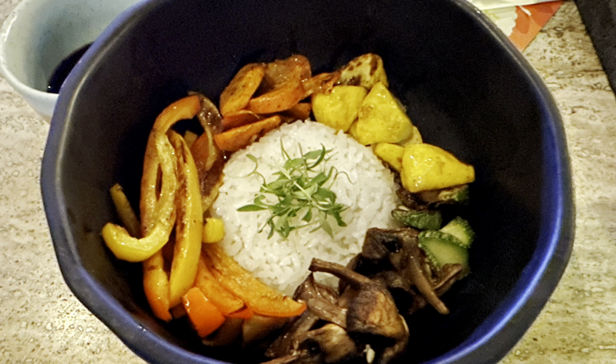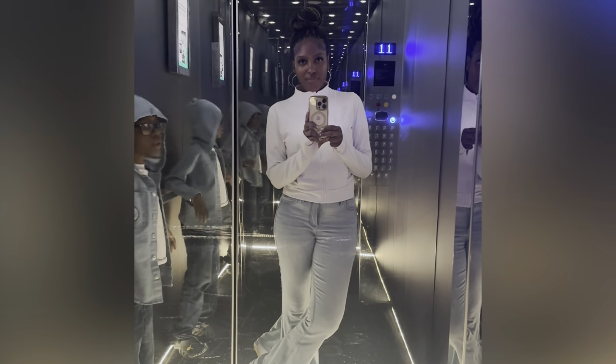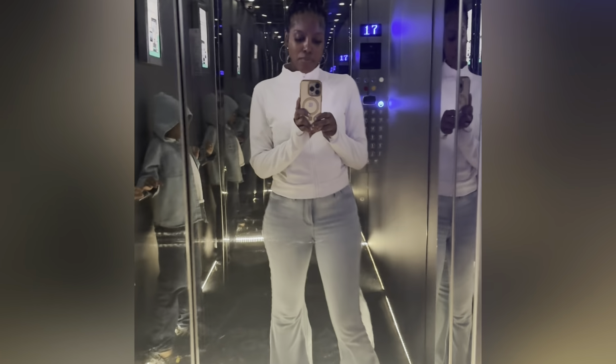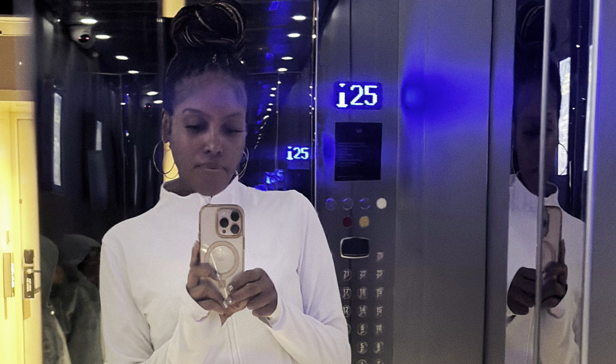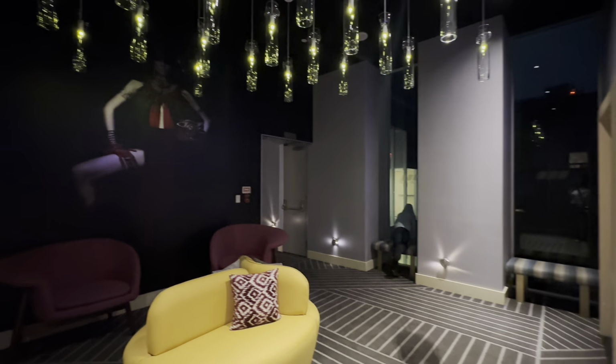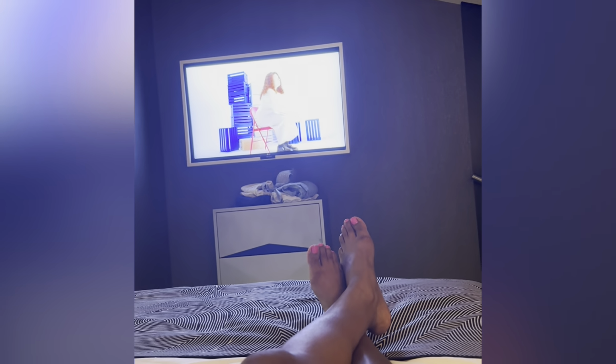Then we went back up to our suite. I love the art on the walls there. I mean, they really paid close attention to detail in this hotel, and it is beautiful, comfortable bed in this penthouse suite. It's amazing. This is the life I need to live.